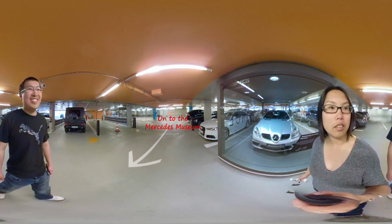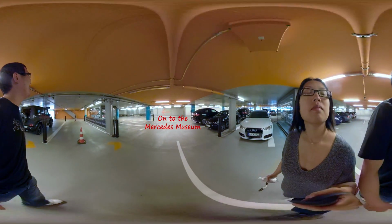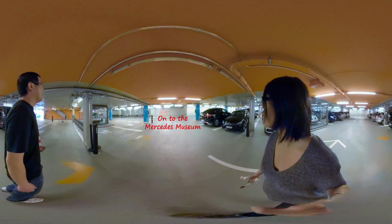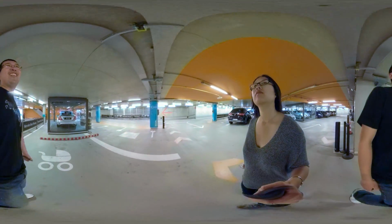There are cars in the garage of the Mercedes-Benz Museum. It's supposed to be the number one attraction in Stuttgart. So, I don't know. I'm partial to Porsche.